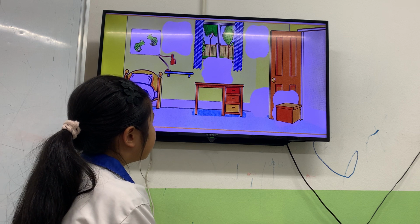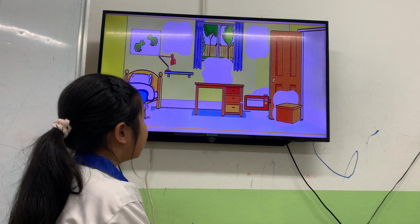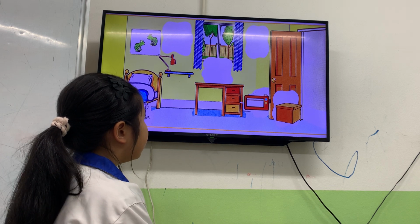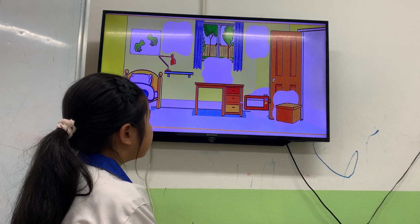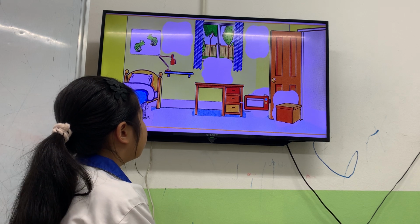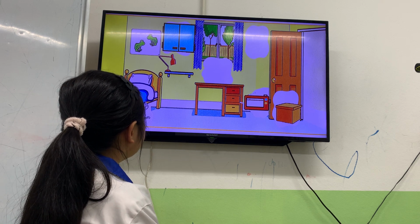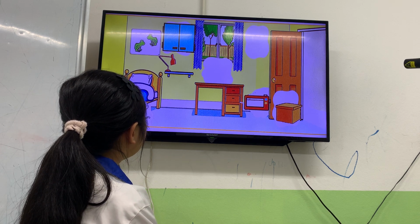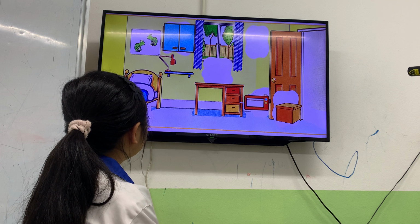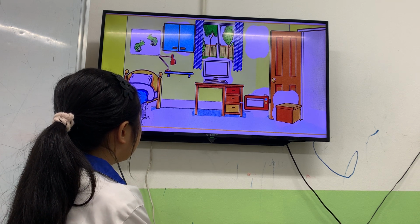The box is in front of the door. Okay, next one. Where's the radio? The radio is between the door and table. Table, very good. And where's the cupboard? The cupboard is between the window and picture. Very good. Where's the computer?